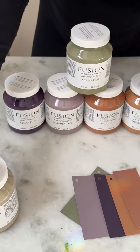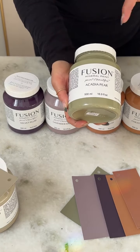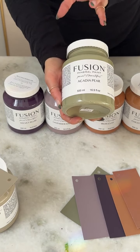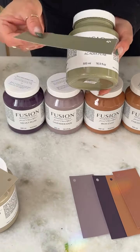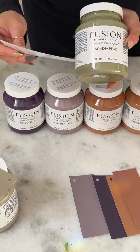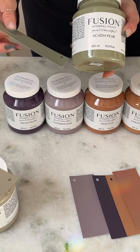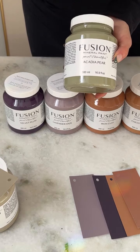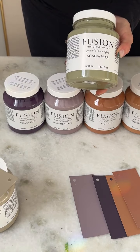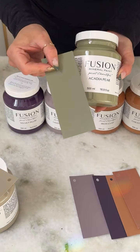Okay, and then let's chat about Acadia Pear. This is probably my absolute favorite color of them all forever. As long as I can remember, when I was a kid, painting with Acadia Pear. How many years would you say we've had this color? That was one of the originals. 35? Actually, we've got a color board over in the other office. It is 34 years old with Acadia Pear on it. That's amazing. Yeah. So 34 years. It's unbelievable. It's been one of my absolute favorites.